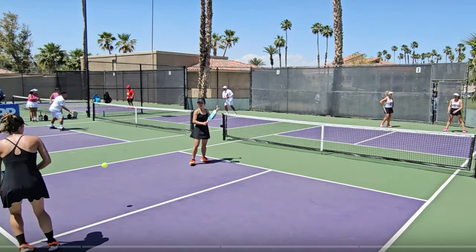So the ladies in white finally get the opportunity to score a point and get a little momentum, and the player misses her serve.